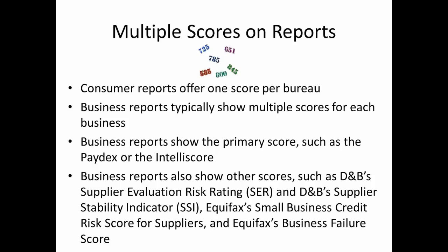Okay, so big difference. Consumer scores, you're only going to see 1 score per report you pull. In the business world, it's very common to see multiple scores that indicate different elements of risk on the same report to help those vendors issuing credit make better decisions.